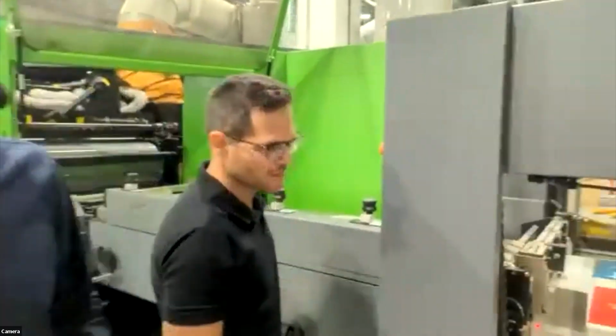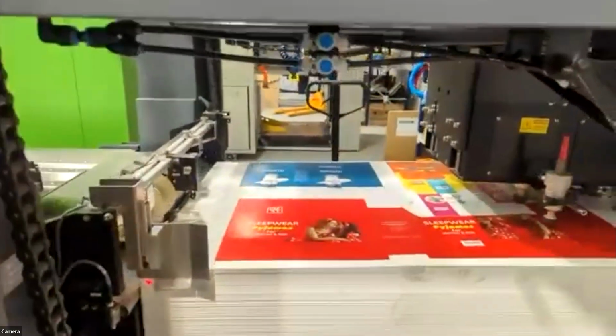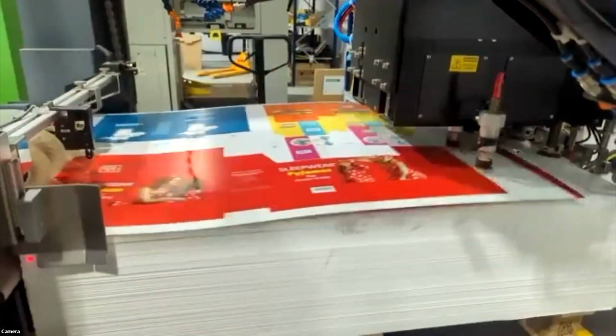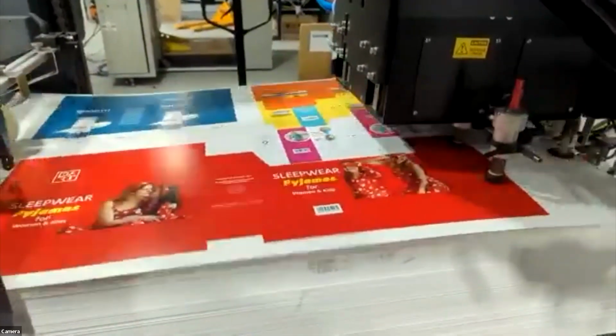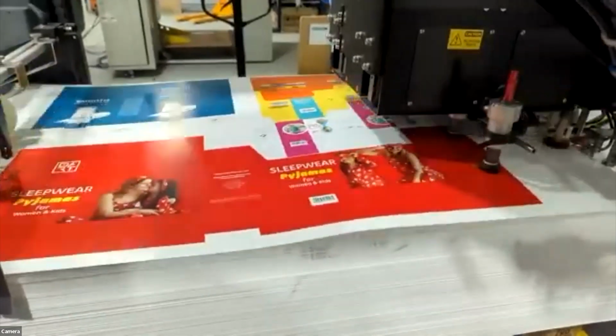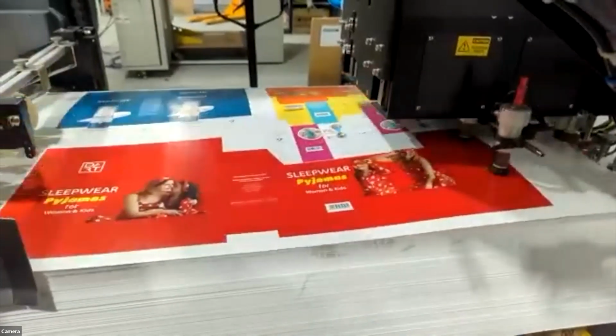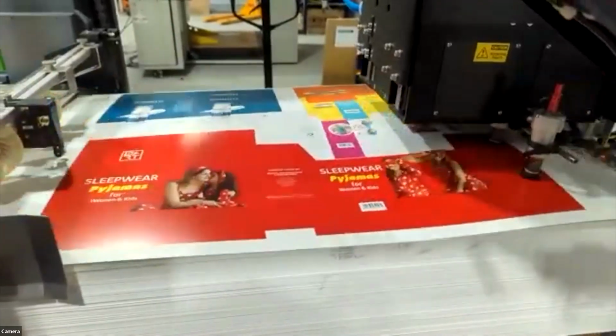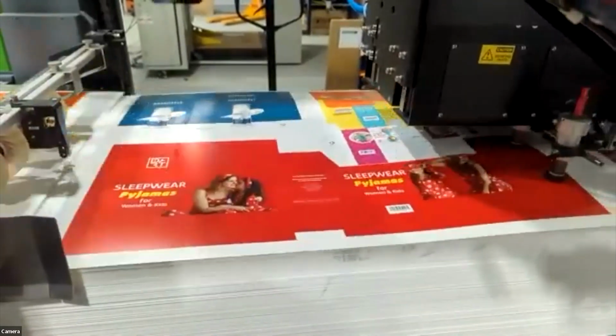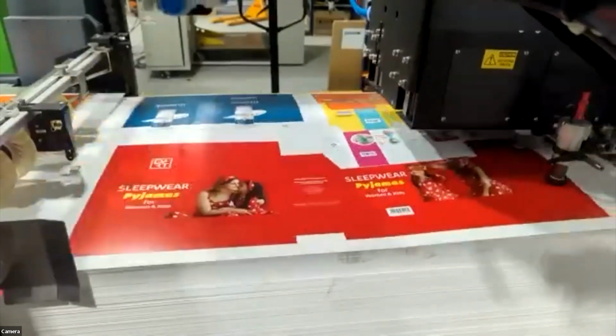Okay, we're standing next to the feeder. This is a standard pallet-based feeder. Quick and easy to set up. And is running for substrates, any stock ranging from 8 to 36 points. That's 200 to 900 microns, and for microflutes.